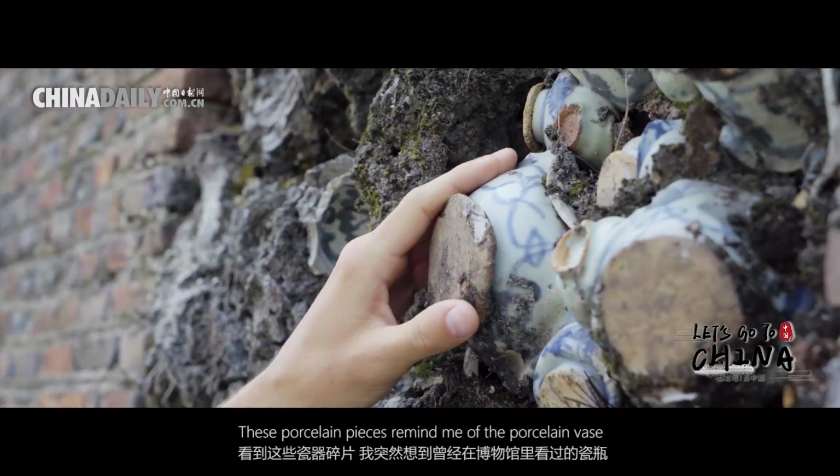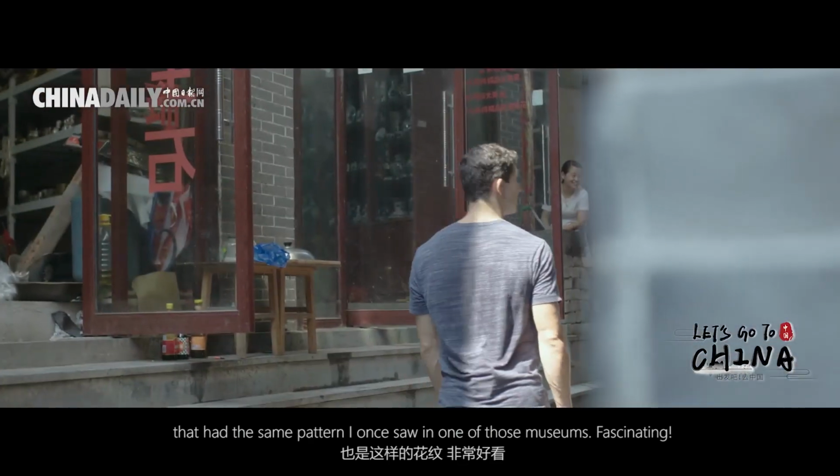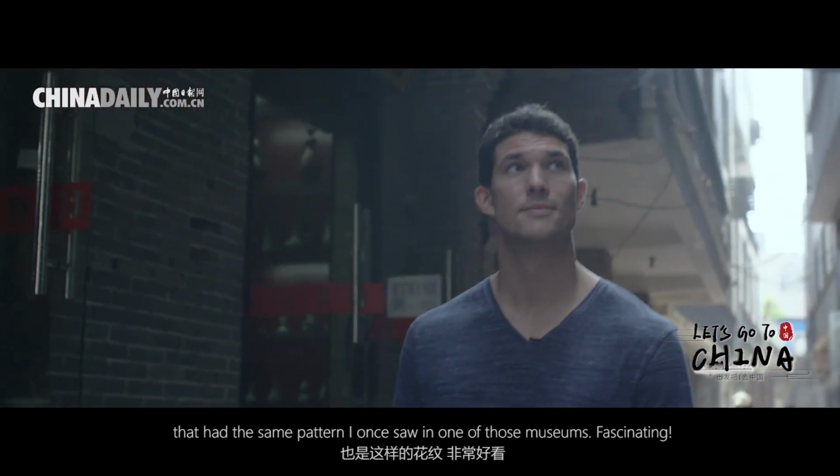These porcelain pieces remind me of the porcelain vase that had the same pattern I once saw in one of those museums. Fascinating.